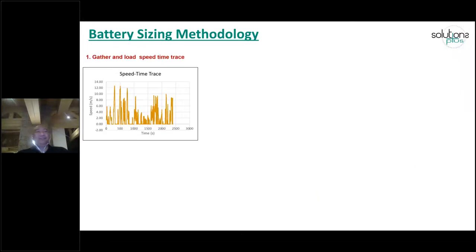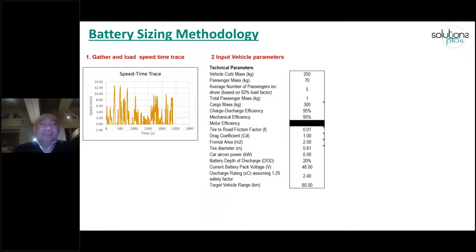So how did we size our battery? That's the first consideration, the battery sizing. We gathered speed time traces in the area in which this vehicle will be operating, and we loaded this in our model. Together with that, we also loaded the different input vehicle parameters. So these are the considerations that we covered in the selection and in the sizing of our batteries.